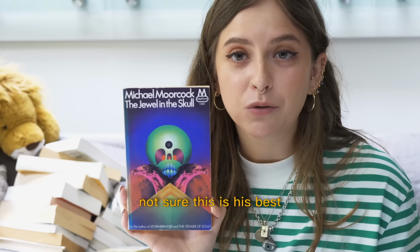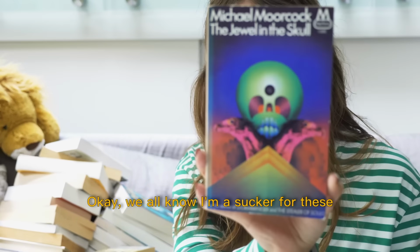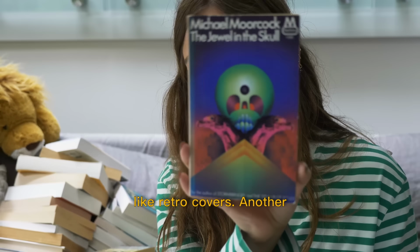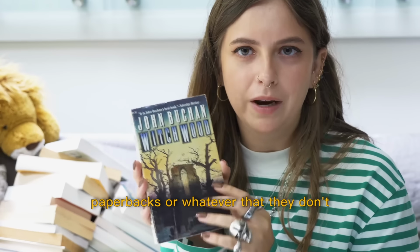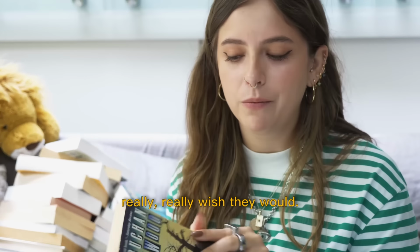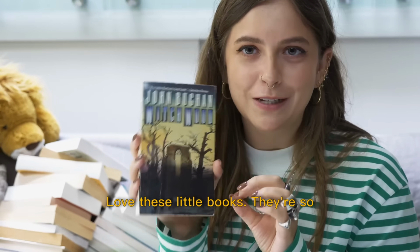I'm not sure this is his best work, but just look at this cover, okay? We all know I'm a sucker for these retro covers. Another of these little mass market paperbacks that they don't make anymore, and I really, really wish they would. Love these little books, they're so convenient.